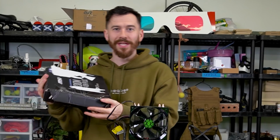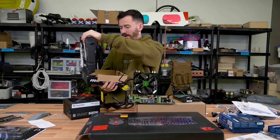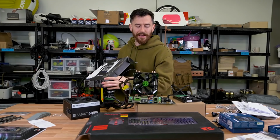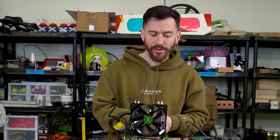If you guys remember at the beginning of the video, it came in this box. So it was taped all over the place. It obviously went through some damage. It was even taped on the inside. Either it was a return or they broke it or both, and that's what we ended up with. So I'm thinking we got screwed there, and we're gonna have to return the motherboard.